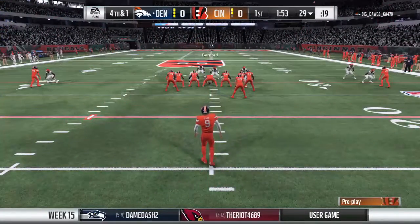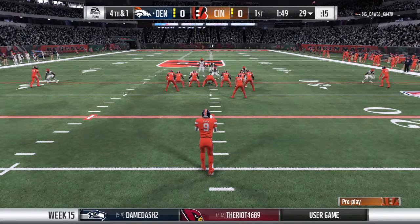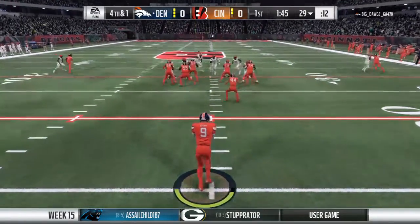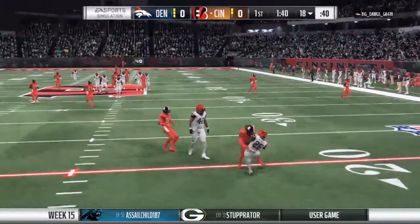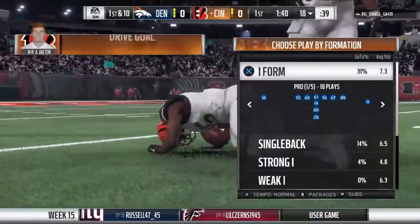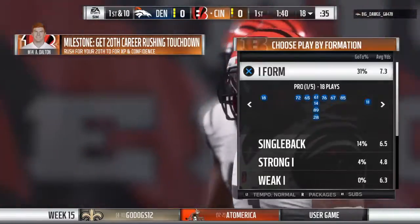4th down, so on is the punter, Riley Dixon. And he was called on 3 times in the win last week as his first one here's away. And a fair catch signaled for and taken at about the 18-yard line. So possession goes over here on the punt. And the Bengals will take over here 1st and 10.